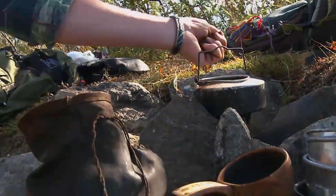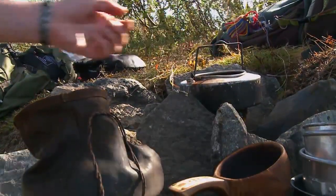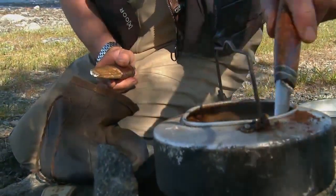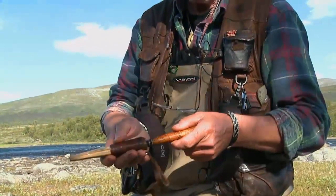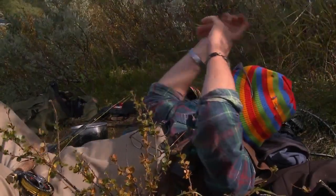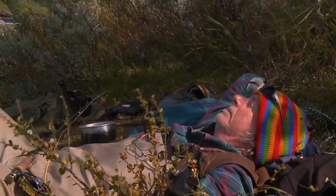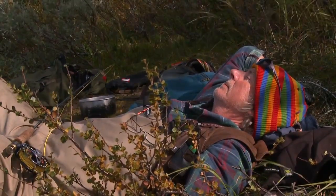I have friends who, however far they'd walked, would turn around if they'd forgotten the coffee. A caffeine pick-me-up now and again always brightens up the day and allows a pause for reflection and fellowship. Fishing isn't just about fishing. A short nap's always welcome.